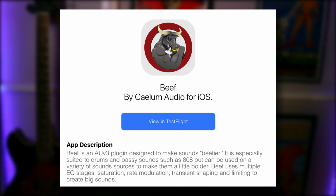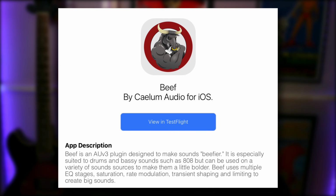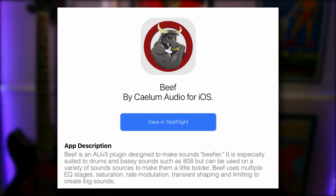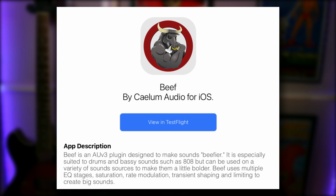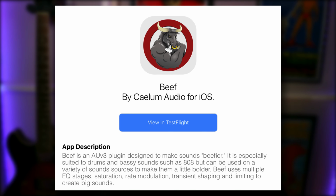According to Beef's creators, Calum Audio, Beef is an AUv3 plugin designed to make sounds beefier. It's especially suited to drums and bassy sounds, such as 808s, but can be used on a variety of sounds to make them bolder. Which, while accurate, definitely sells short just how destructive Beef can be. In a good way, I mean.